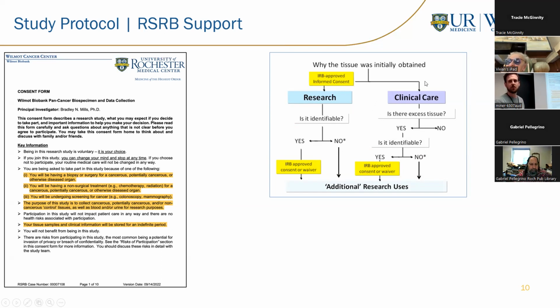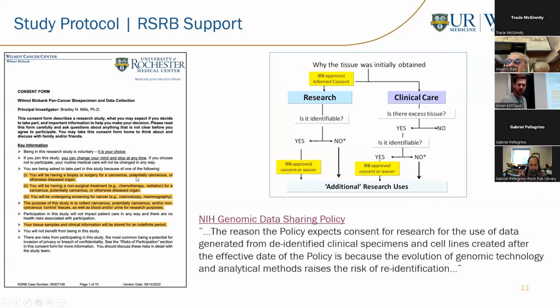The other way that you may have used tissue for research before is through working with clinical collaborators, right? So in the clinical setting, if there's excess tissue, and you can get that from a clinician in an unidentified state, so no identifiers with it, you can use that for future use research, right? So why did we go through all this work to put in this biorepository consent? And the reason for that is because of the state of the NIH genomic data sharing policy, right?